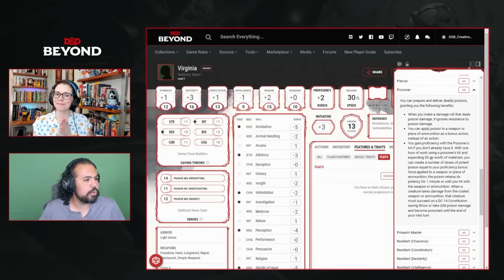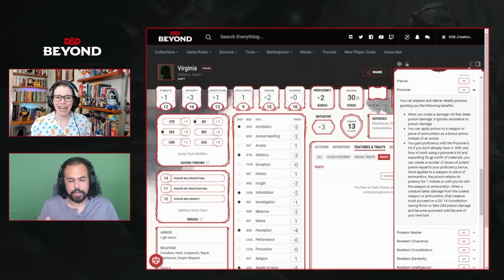When a creature takes damage from the coated weapon or ammo, they must succeed on a DC 14 (I wish that scaled, but it doesn't) Constitution saving throw or take 2d8 poison damage and become poisoned until the end of your next turn. So, why do we love this for rogues?